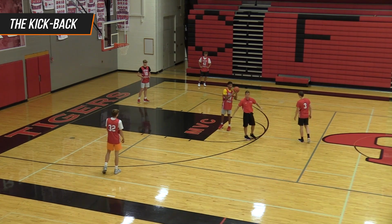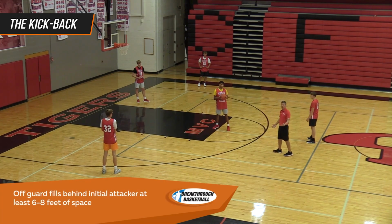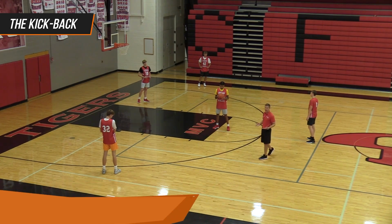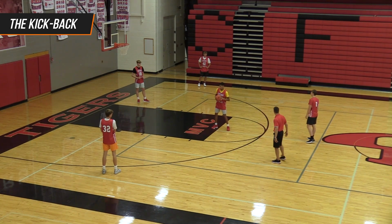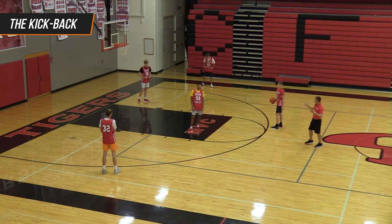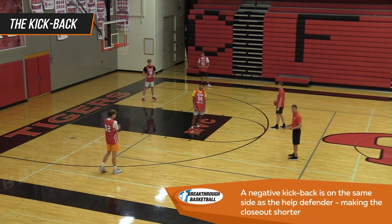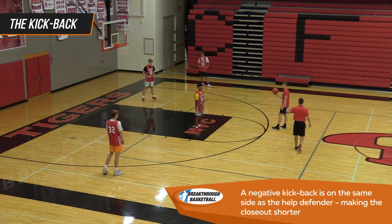We always want to keep a 6 to 8 foot gap. The larger it can be, the better, to combat switching and to also give a little bit more of a downhill attack element, because remember, every time we do an attack, we want to follow it with another attack. And so Trey's done the initial attack, Aaron's coming behind 6 to 8 feet, and here's one other teaching point, we'll get into this a little bit later too, is that we do not want to do a negative kickback or a negative kick up. And what a negative kickback or a kick up would be, Trey, get the ball again.